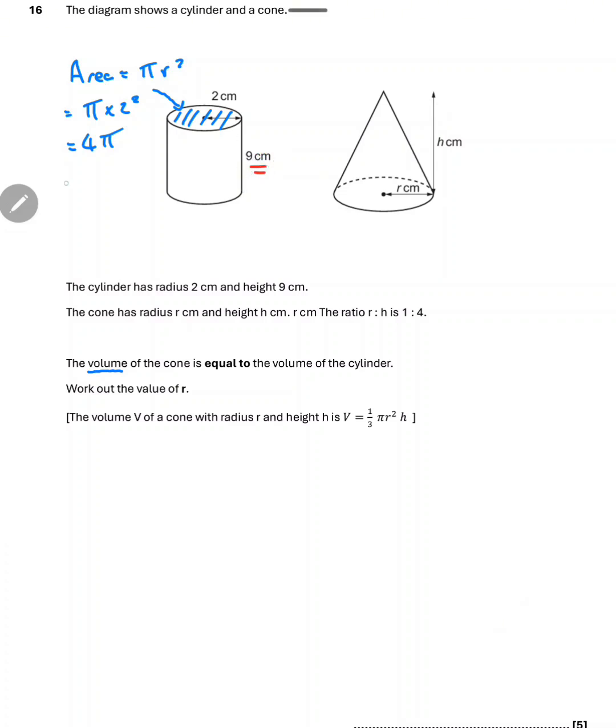The length of this cylinder is 9, so if I now just times by 9, I get the volume of the cylinder, which is 9 times 4 pi, and that is 36 pi. Once again, I've not even read the question, but I've just spotted a cylinder, a circle, multiplied by 9. I've got plenty of marks for not even starting. It says for the cone, the radius and the height are in the ratio 1 to 4, and that's a key bit of information there.